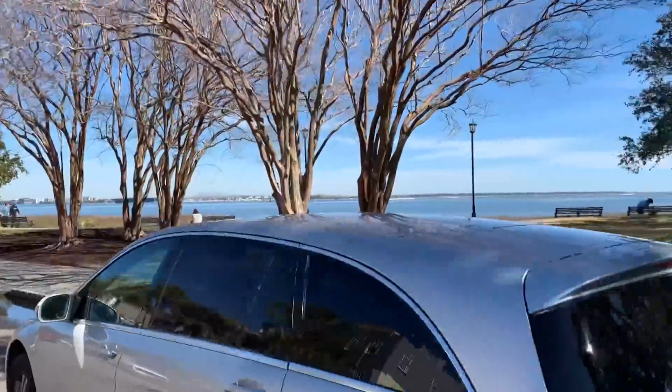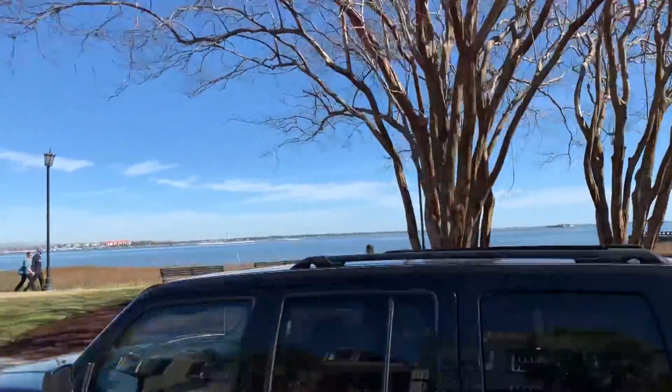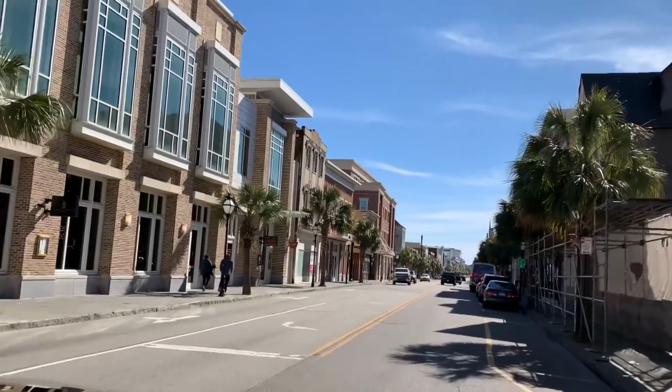This is Waterfront Park on Charleston's eastern shoreline. Now we're going to jump up to central Charleston and take a cruise down King Street.